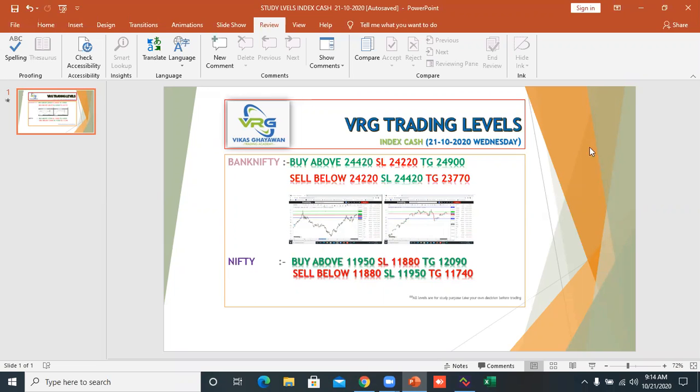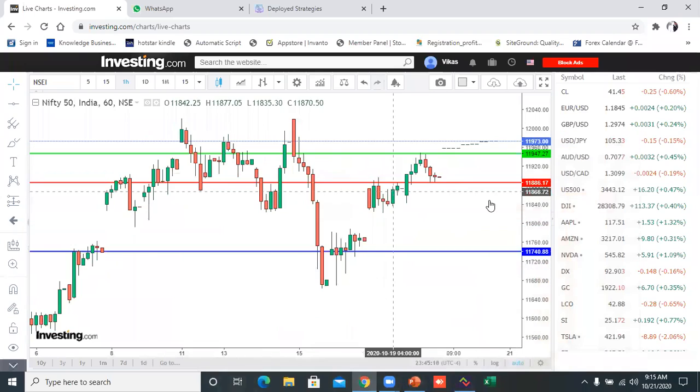These are today's levels you can see here. If Bank Nifty goes above 24,420, then with a stop loss of 24,220, we can buy it, and the target would be 24,900. And vice versa, if it falls below 24,220, then with an SL of 24,420, we can sell it, and the target would be 23,770. In the Nifty also, a very good range.